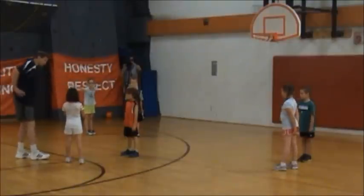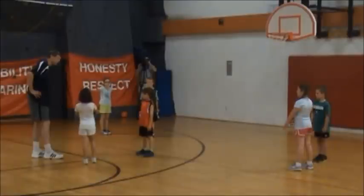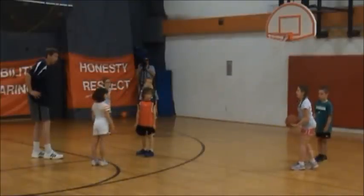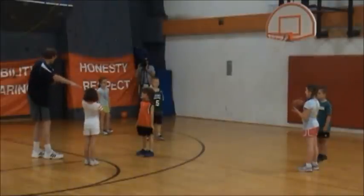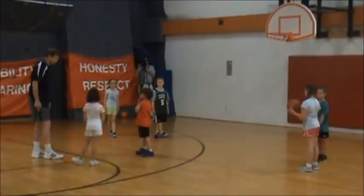Who are your teammates? Andy and Amelia. Who do you want to pass to? You only have two choices. Pick one. Amelia. Okay, pass to Amelia. Pass the ball just like we showed you earlier. All right. Now, Amelia has the ball. Ava doesn't have the ball. And her sister, Andy, doesn't have the ball.